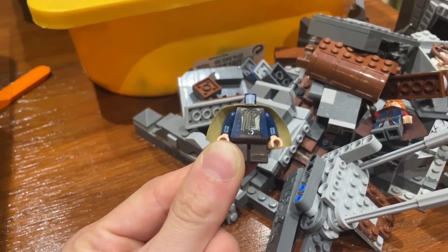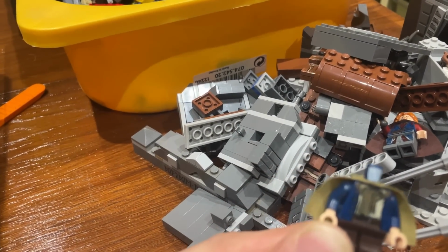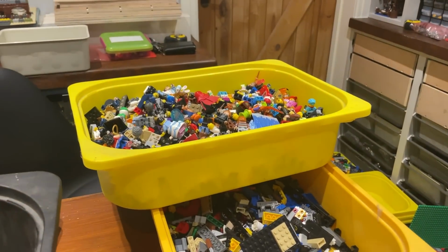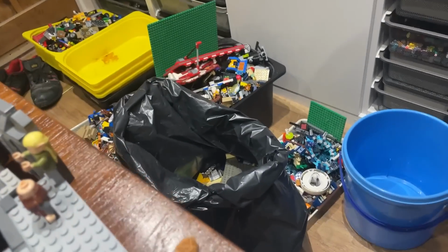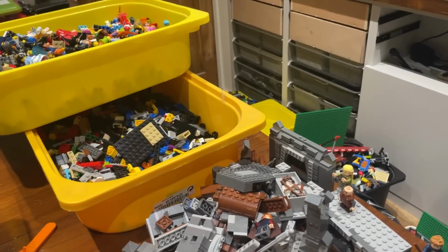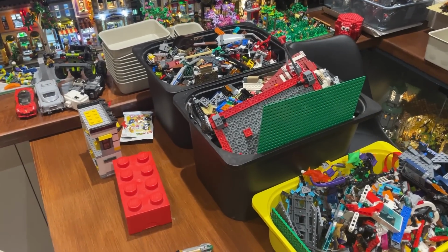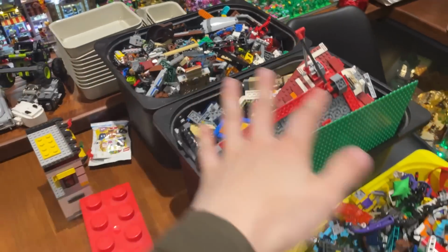I'm going to see if I can find it, but I actually have his face randomly spare because I had a Sam that had the wrong face. So there's so many figures, so many bricks, also a whole bin bag full of stuff that is just rubbish. It's 10 PM. We have work tomorrow morning, so we really need to go to bed, but that's the sorting done for today. These are all the pieces.